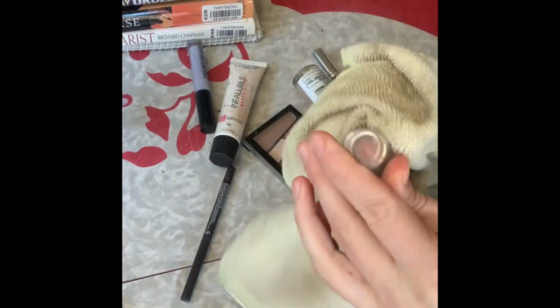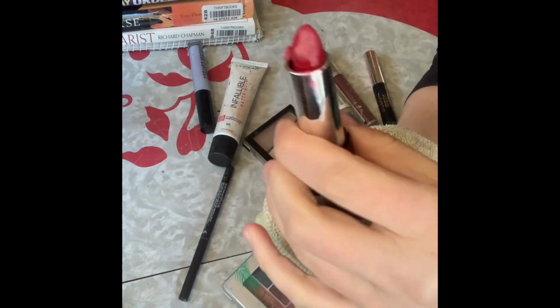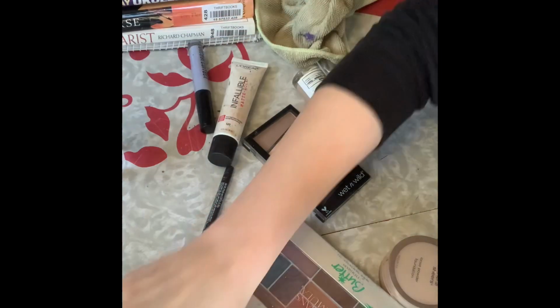After that, I thoroughly washed my brushes and also the makeup bag using a little bit of dish soap. I carefully washed these brushes because they were actually in pretty good shape and I want to keep them that way. And of the makeup items I decided to keep, I went through and thoroughly cleaned each one with a rag and some warm water. And to sterilize it, I used a little spritz of rubbing alcohol.